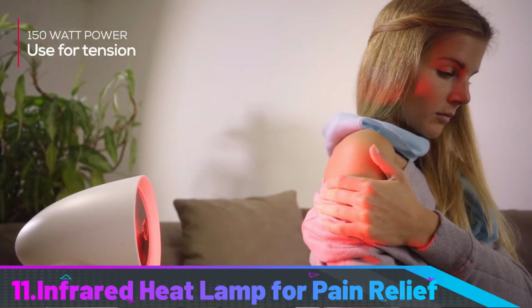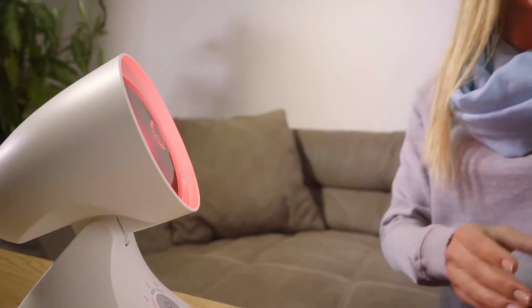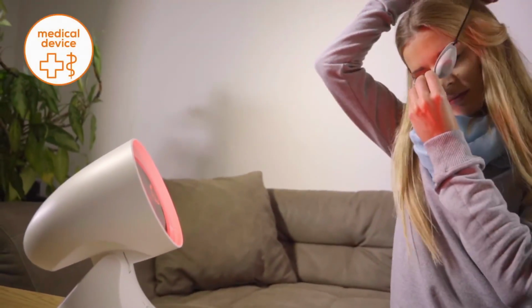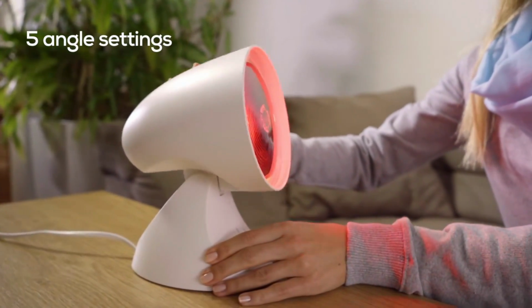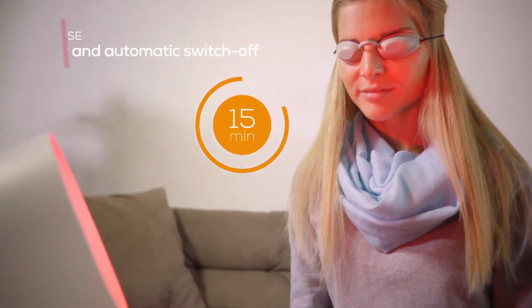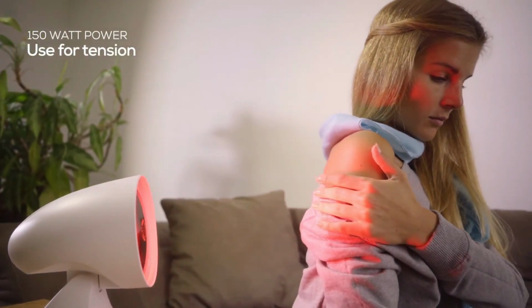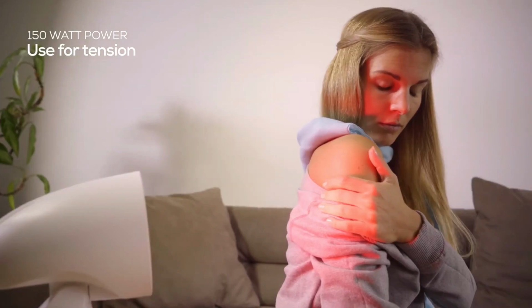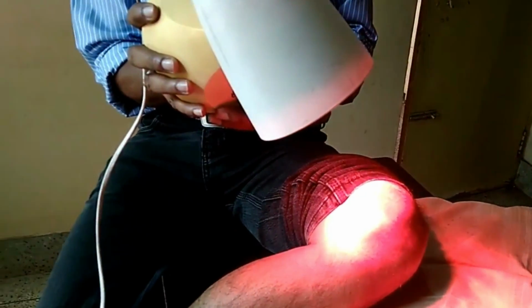Number 11. Infrared heat lamp for pain relief. Meet the infrared light therapy lamp, your skin's secret weapon. It's not just a lamp, it's a wellness booster. But here's the deal, while it's a glow-up genie, handle it with care. It's got serious heat. Get improved circulation, boosted metabolism, and a detox. Easy to use, but keep your distance for that radiant glow without the burn.